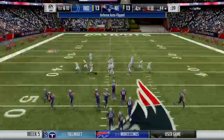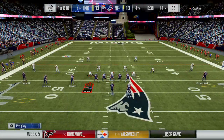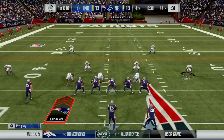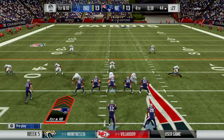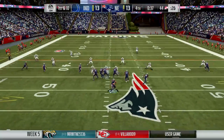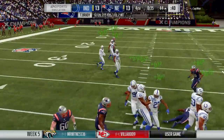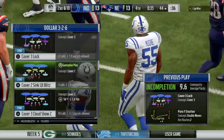Brady now, perfect since the second half started, 7 of 7. It's 1st and 10. Brady to throw, and it pops free. The collision there jarred the ball loose and brings up second down.